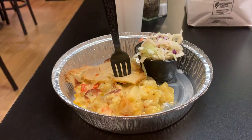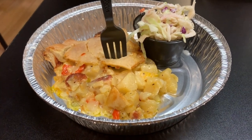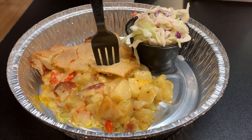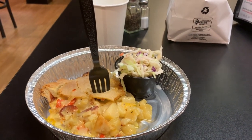But then for my savory, I got this. It's like a breakfast pie, which I was feeling a diner kind of vibe anyway, and it comes with coleslaw, and then I have my water, and that's my pie for later. But this one has cheese, potatoes, peppers, onions, and pieces of bacon, but it's in a pie crust. Ugh, amazing.